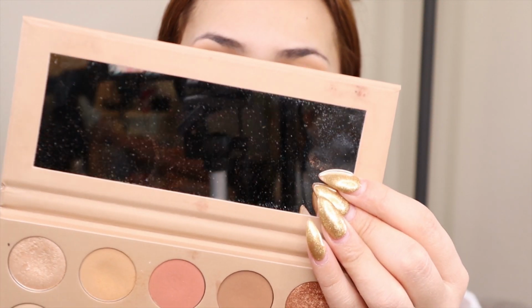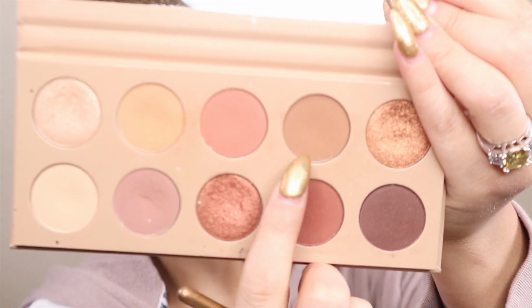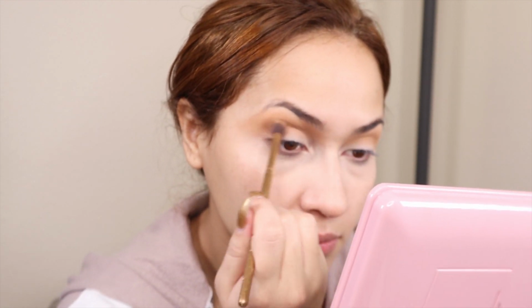All right, so the next color that I'm gonna go in with over the transition shade of Calabasas is the color Florence, which is this brown one right here. And again, lightly tap because when you press on these, there is kind of a lot of fallout, so you don't need that much.